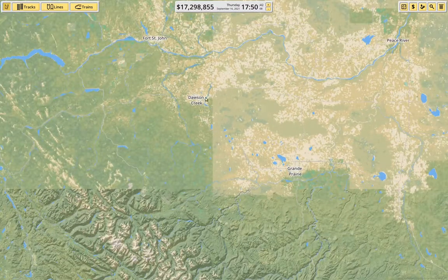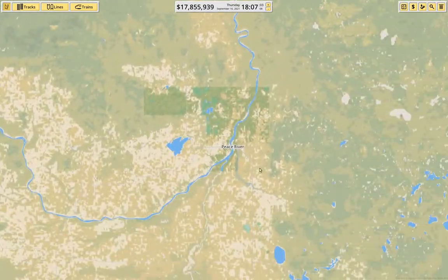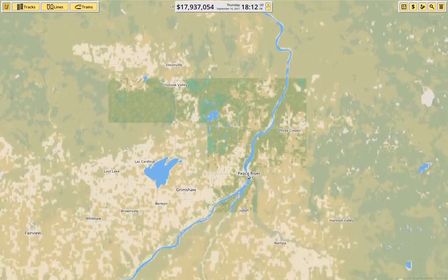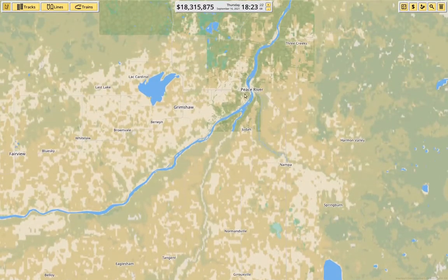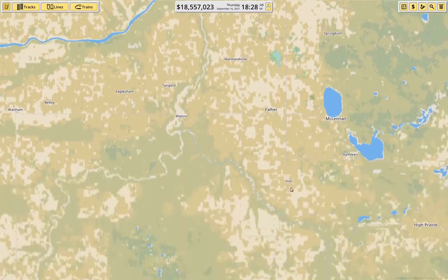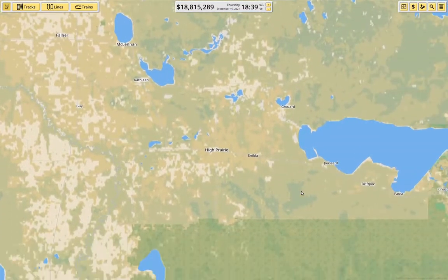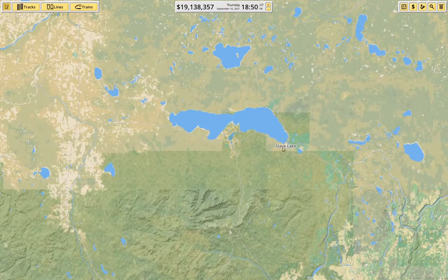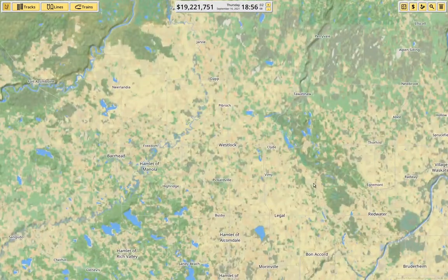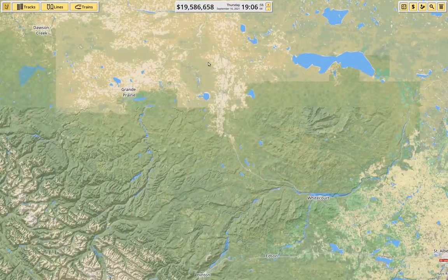Okay, and that's probably going to be my terminus. Now Grande Prairie will be the terminus for that line. There'll also be one that'll head up toward Peace River and points north on a different line, probably Fuller here, and then down this way. Through Slave Lake, and then down this way, I think. Not sure. I'll have to ponder that a little bit.